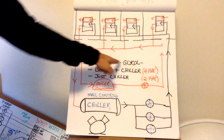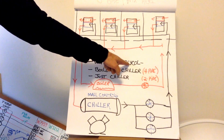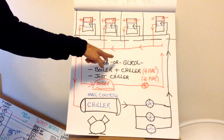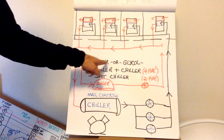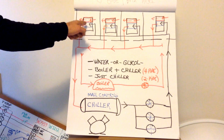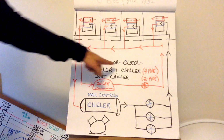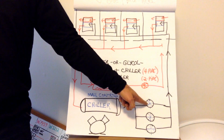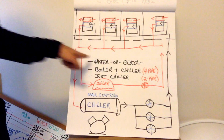Mall also decides if there's water in the pipe, or water mixed with antifreeze, aka glycol, what percentage, what it's rated to for freezing. Based on this, guys, is also where the mall decides whether we're draining coils in the wintertime or not. Some malls have glycol. They run their recirc pumps in the wintertime on their chilled water when it gets below freezing, so that the water is circulating and they don't freeze up.